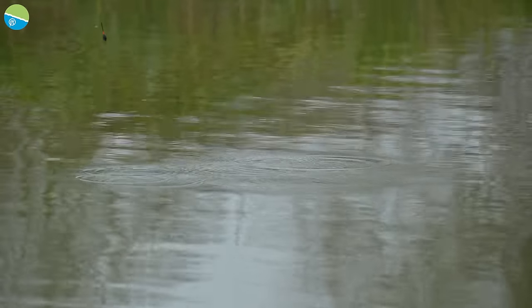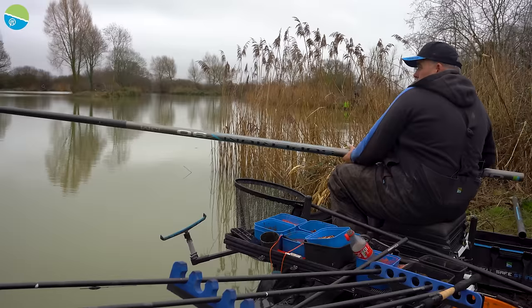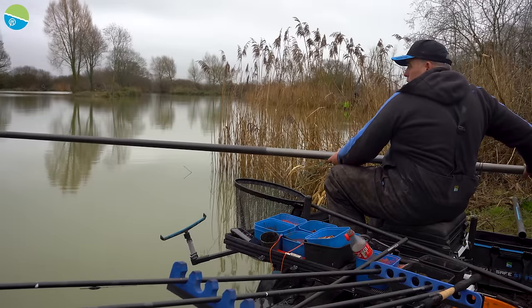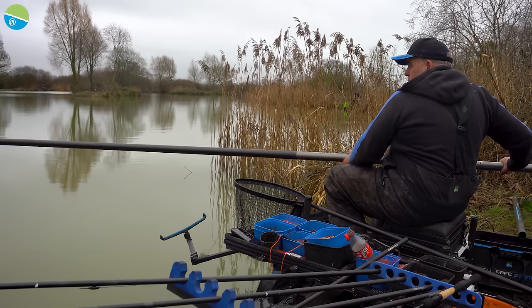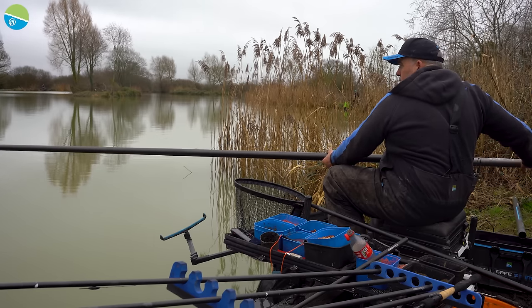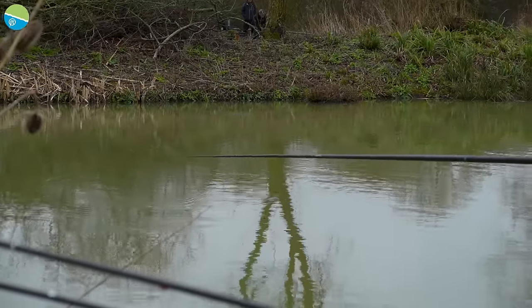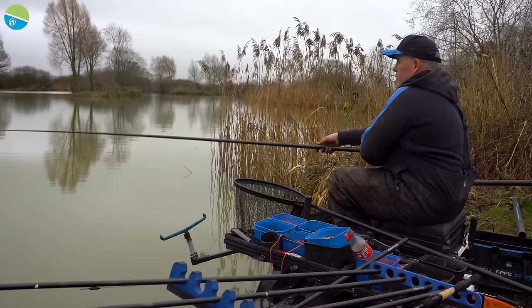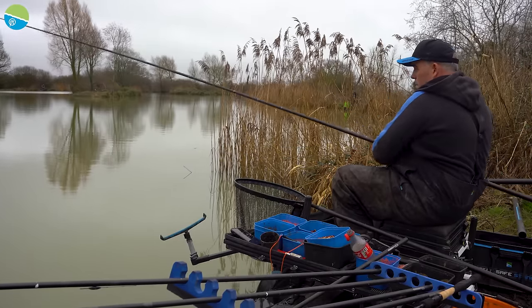Oh, yes. That's what we want, mate. That went off like a carp then. Had a tiny little indication, I left it. A lot of those, obviously a few there. A nice fish that, not as big as the other two, I don't think.